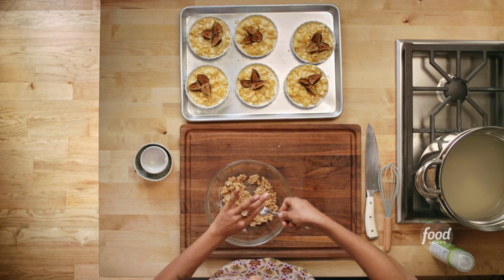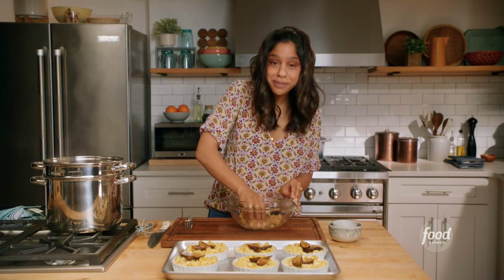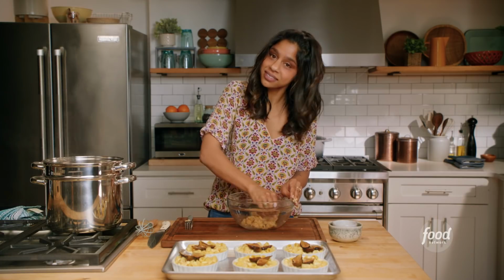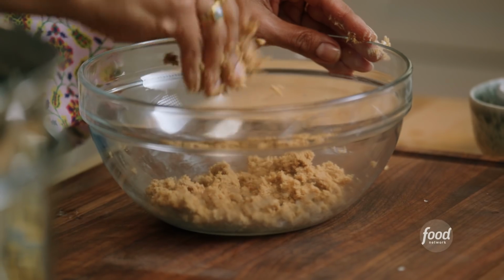If you're missing an ingredient, think of the purpose the ingredient serves in the recipe. Lemons, for example, add acidity. So if you don't have a lemon, you could try apple cider vinegar or even sour cream. You know what? This is a job I want to do with my fingers. Sometimes the best tool in the kitchen are your clean hands. All right, that's much better.